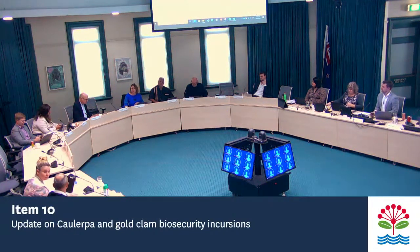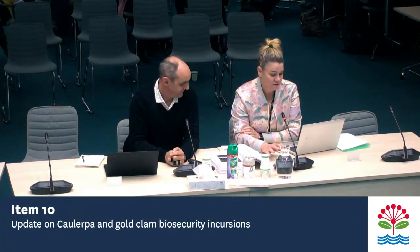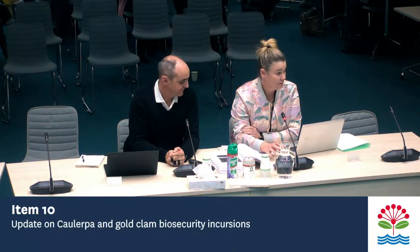Through the chair, I'm happy to pick that one up. I guess absolutely the cleaning of hulls is an important part of our biosecurity management system, but in this particular instance, the way that Caulerpa spread is not so much a hull issue, but an anchor, a chain, a current disturbance pathway. So if we're going to take any good news out of some of the information we've just shared, it's that that side of things is not so much going to influence the outcome from a Caulerpa perspective.